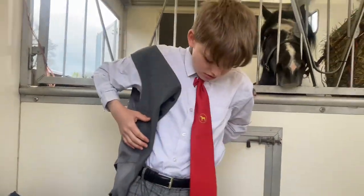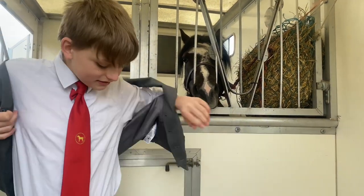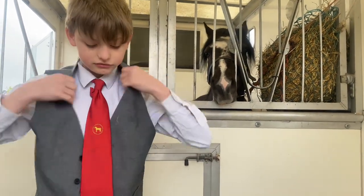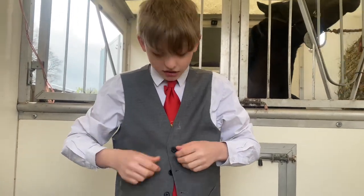But yeah, so we're all booked in. Gambler's here. Look at him with his nose through the gate. I'm not fussed. So Lewis is just getting dressed. How are you feeling? Good.